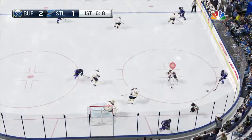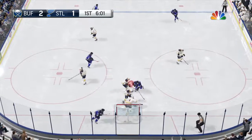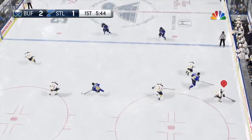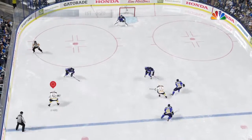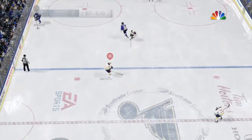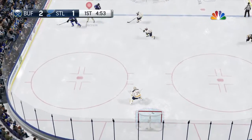Slides it to the point to Mueller. Sets up Shaw. What great save in close. A quick developing play right in front. Almost looks like he's too close to the goaltender. Pitching this one to Markov. Got it in his own end. Snapping a pass to Morrow. Passing one off now to Hayes.